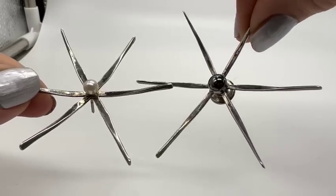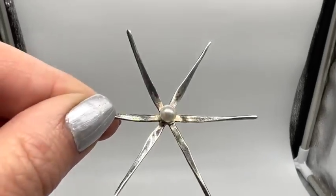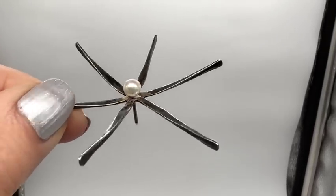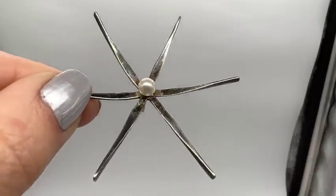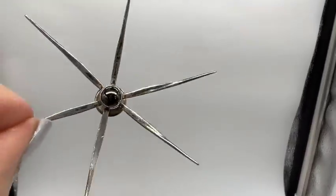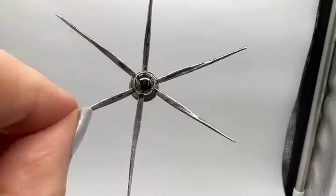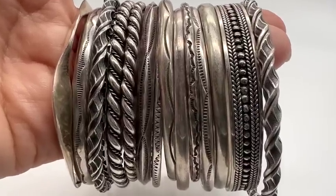Man, they're awesome. Let me just move it up. Yeah, there you go. Now you can really see the silver. I actually enjoy tarnish, so I don't polish these or anything. Wow. Let's take a look at the other one in the light. It looks a lot better up here, doesn't it? Oh, very groovy. Let's take a look at some of these bangles.